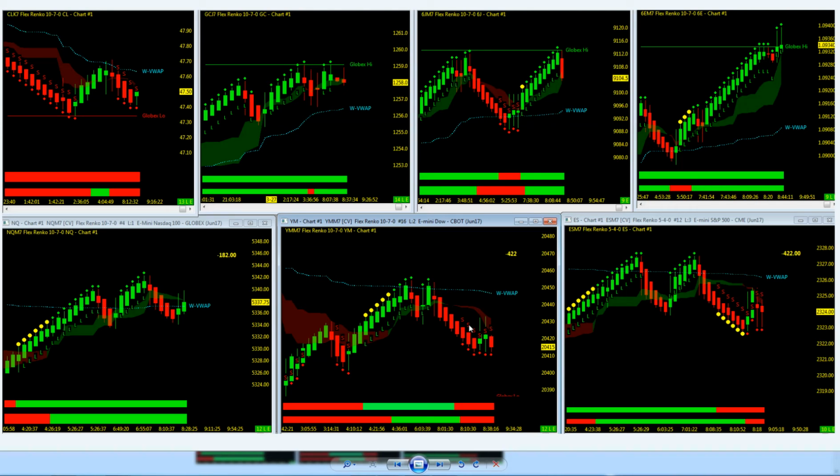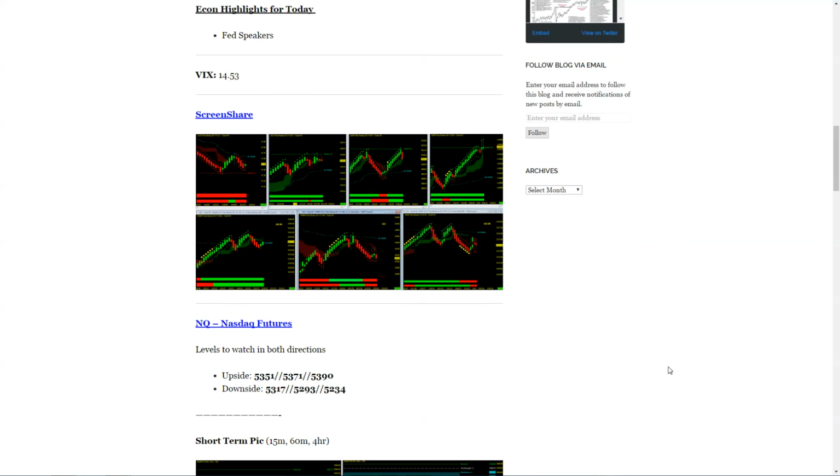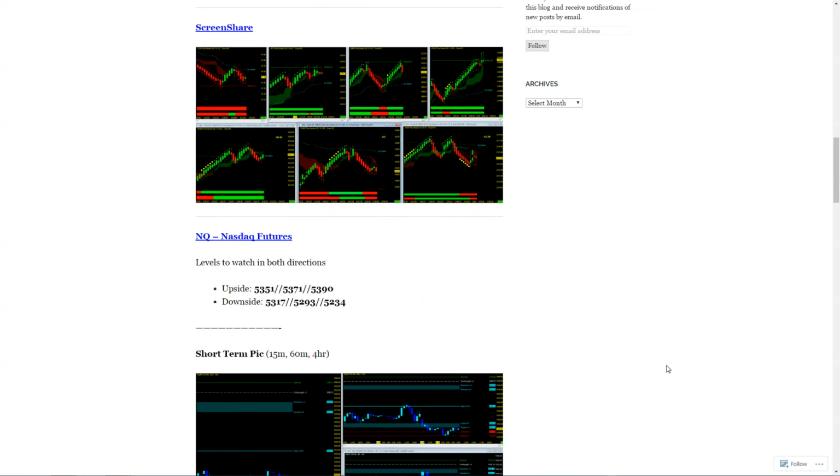ES and YM were already on the move down. NQ just holding steady until the U.S. market opened up. Excuse me. Taking a look at the NQ, NASDAQ futures upside, we're looking at 53.51, 53.71, and 53.90.